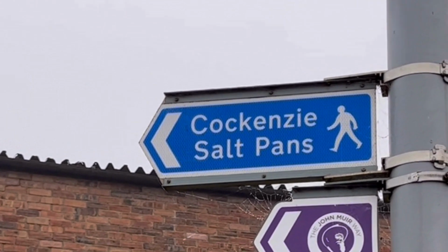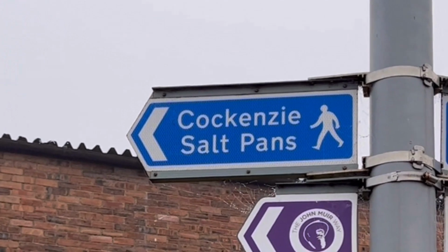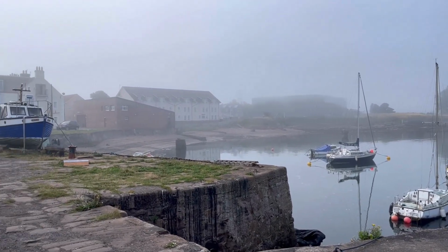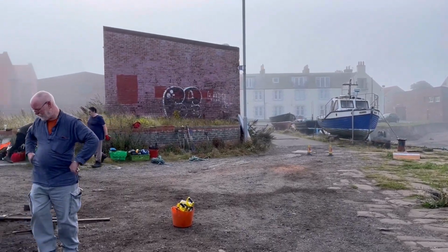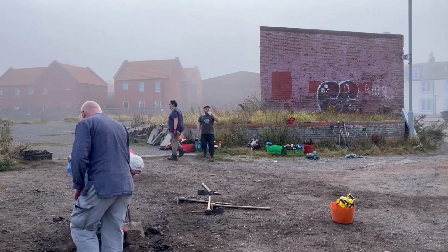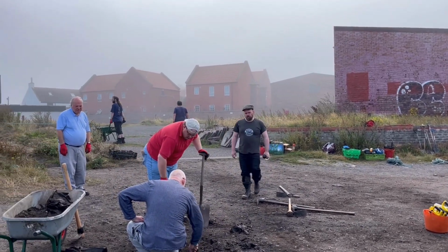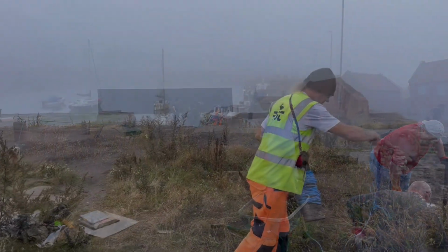It's September 2023, and the Waggonway team has returned to Cockenzie Harbour to dig for more remains of the salt pans and Waggonway lines which brought the coal for the furnaces. The team is keen to find out more about the pans at the harbour and how they functioned, and evidence which can tell us more about the construction of early railways.